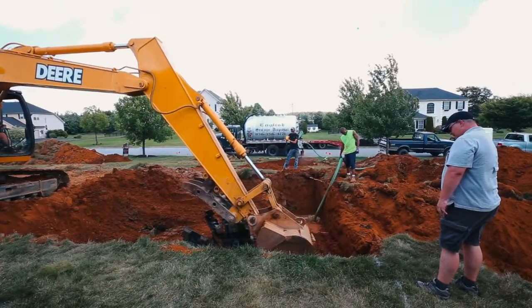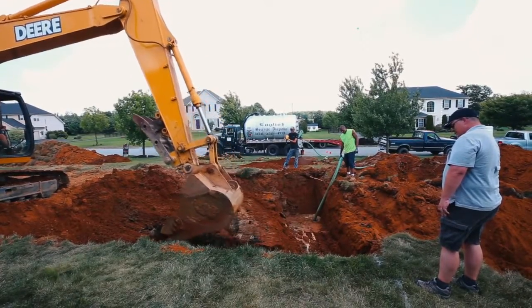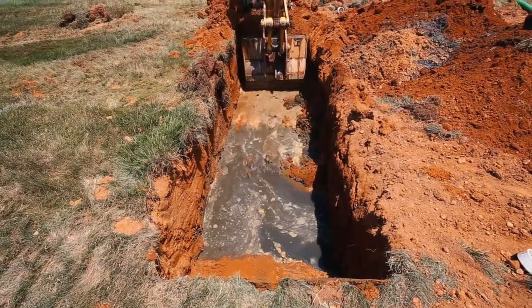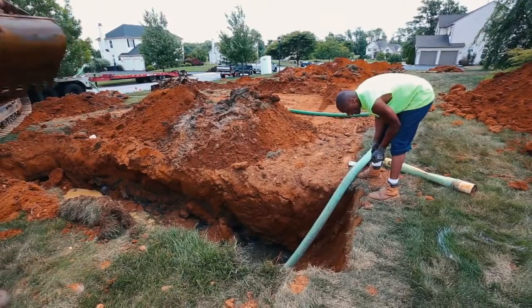What we're doing here is we're removing all of the old chambers. We're starting to remove all of those so that we can get down to that level of infiltration. What we're doing here is we're digging out the back end of the bed to make sure that we've gotten rid of all of the water out of the drain field.